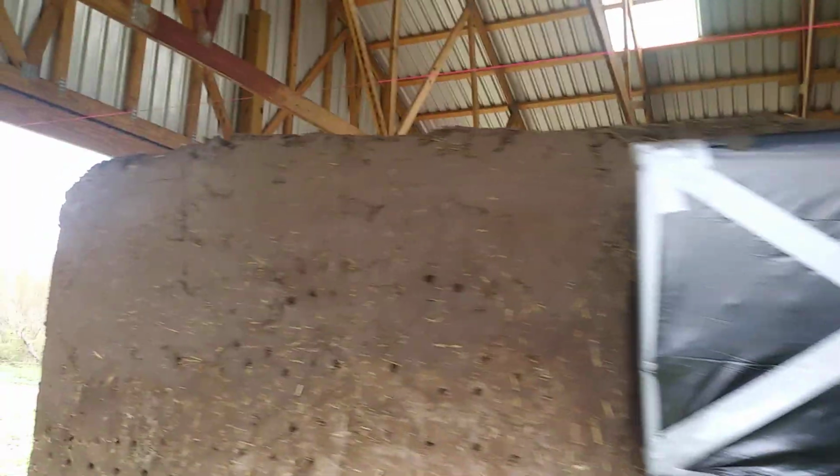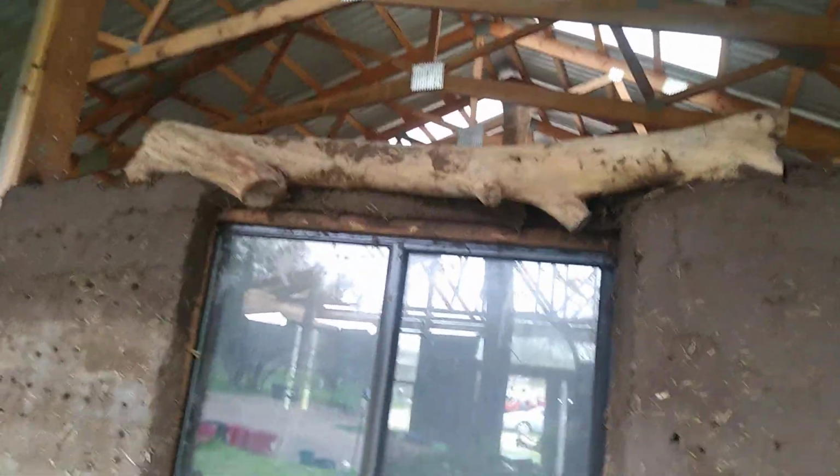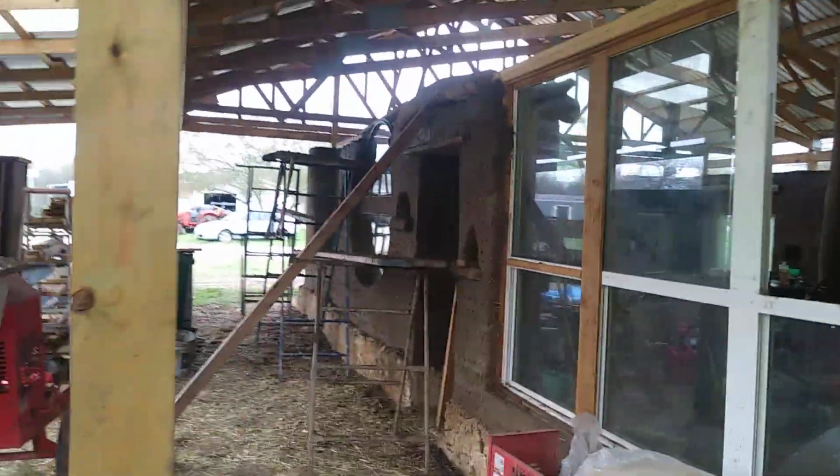So here on the wall, this pink string, if you can see it above there, is going to be the height of our future loft. There's another interesting piece that we're cobbing up into. And as you can see, we just have huge walls here. We're only about halfway as far as the wall goes, but we're making a lot of progress every day.